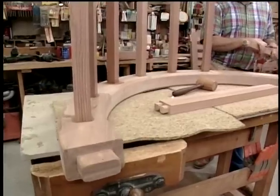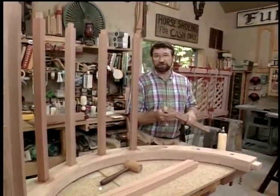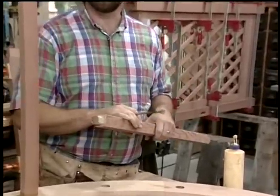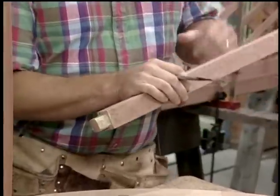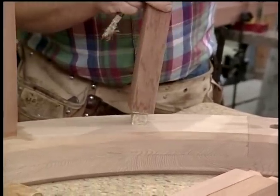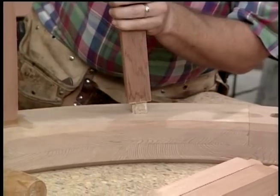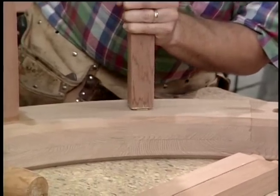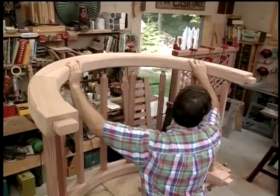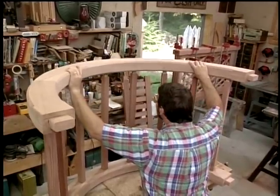The arches are connected with these 1.5-inch square rungs that have tenons cut on each end that I made using the same methods I showed earlier. And all we need to hold it together is a little bit more of that waterproof glue. Now, this is the tricky bit.